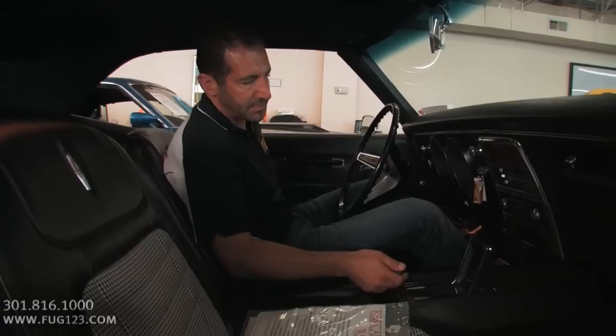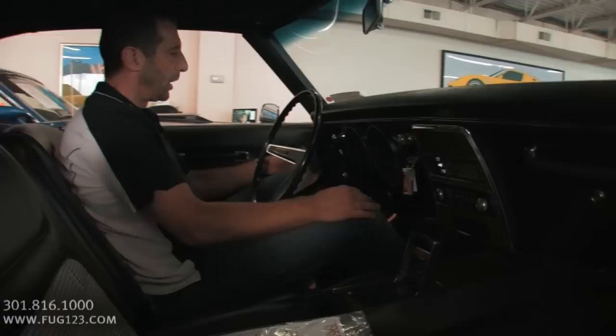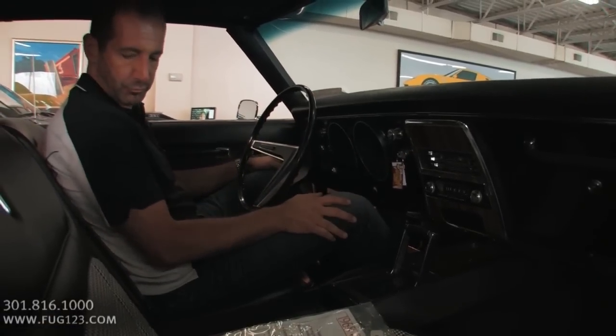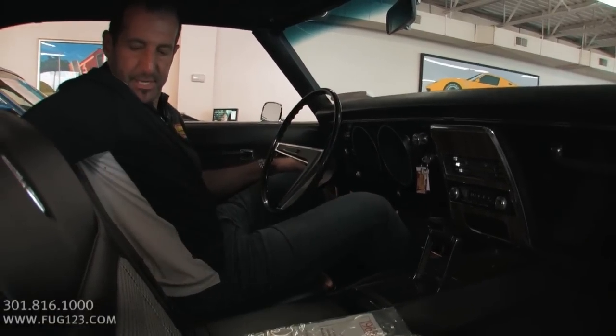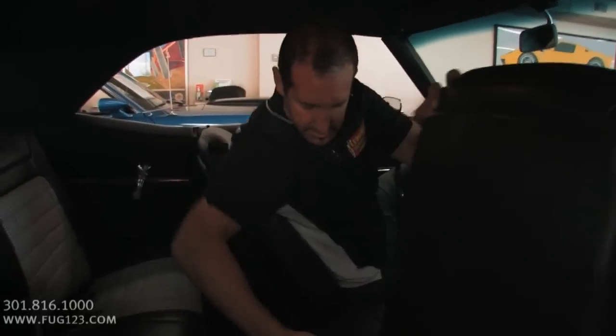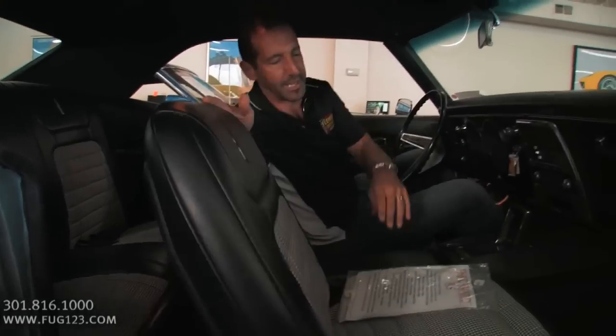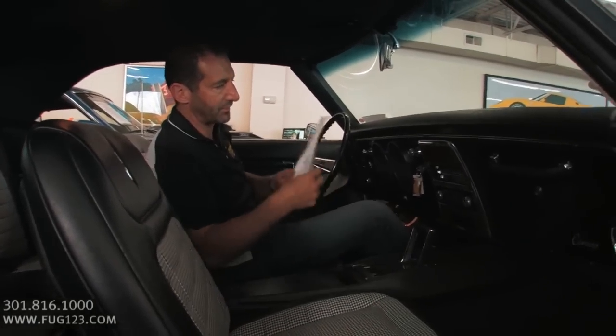Console here with buckets, original AM radio, got factory gauges here. All the chrome, stainless, and trim in here is really, really nice. Even this right here, the light for the back, let me show you real quick. Look at that, that even works. You know what it takes to get all that little stuff to work properly? It's a lot of work. Even the footwell lighting works and things like that.